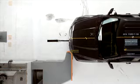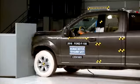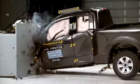The Ford F-150 is the only vehicle to receive a good rating in the small overlap test, and furthermore, it's the only one to receive a Top Safety Pick award. Three of the other trucks received acceptable ratings, and five of the trucks only received a marginal rating.